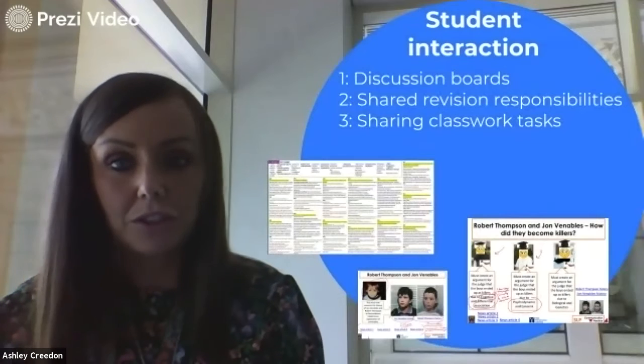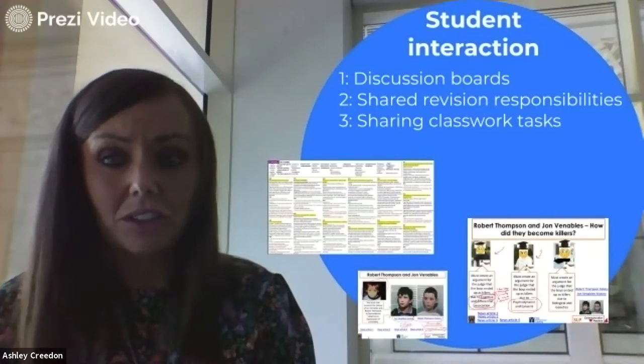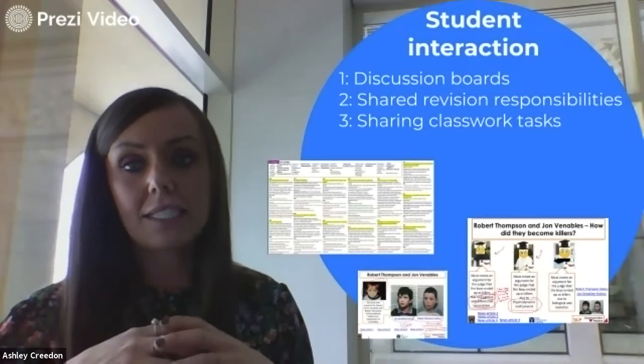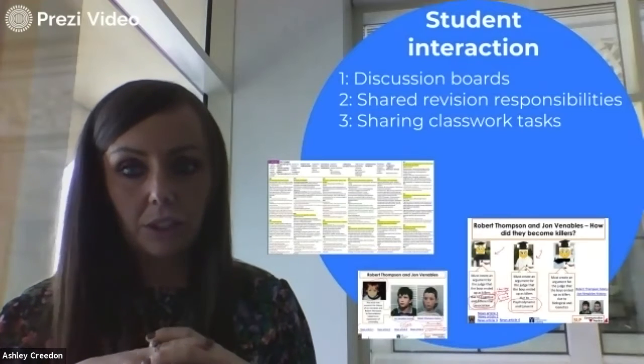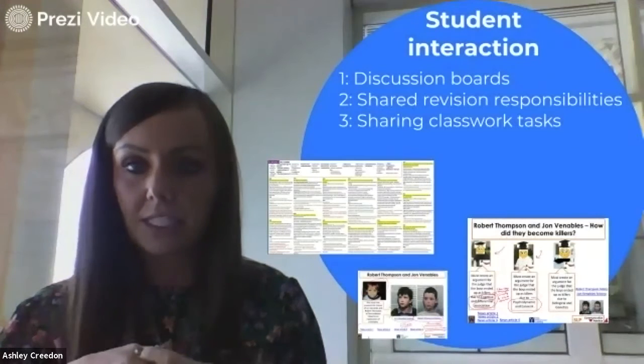I've already spoken about discussion boards, but with this application and this technology, it actually allows for a shared responsibility within that classroom. We can have a document that every student works on and collaborates on together.